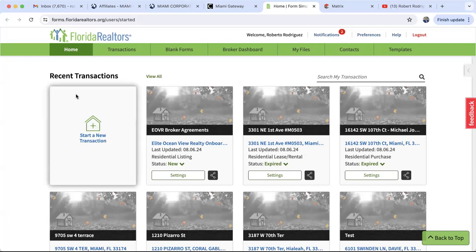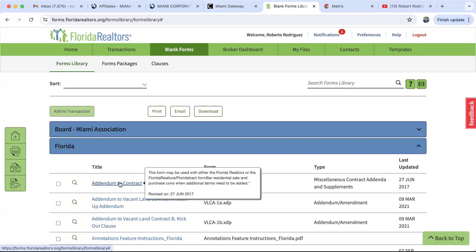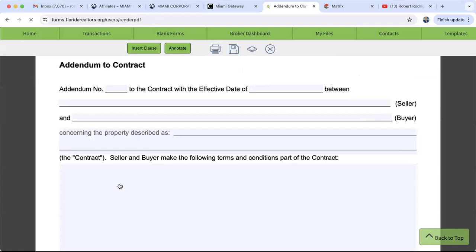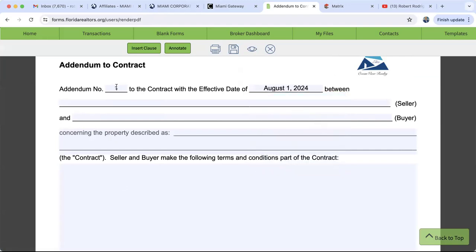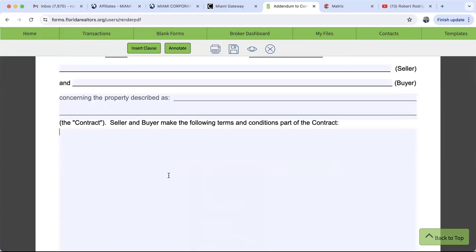All right, so here we are inside of Form Simplicity. I'm going to open up a blank form and show you the addendum. Let's go to Florida, open up Florida, and here's the addendum to a contract. We're going to open it up. An inspection was performed, and you're going to ask for a credit towards the buyer's closing costs. Of course, you're going to put the number of the addendum. If this is the first addendum, you put 1, and let's say the purchase date was August 1st. Then you'll have the names of the sellers, the names of the buyers, and the property address right here. And then in the space provided, you're going to write the following.